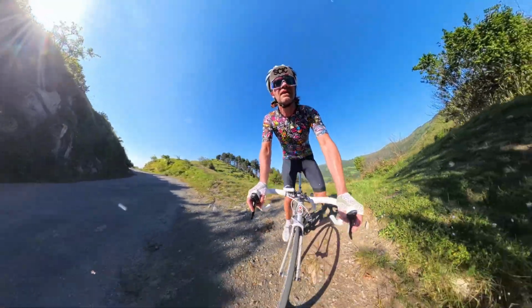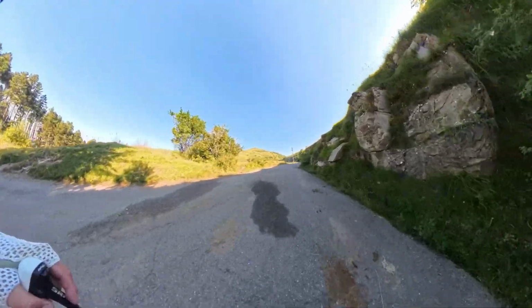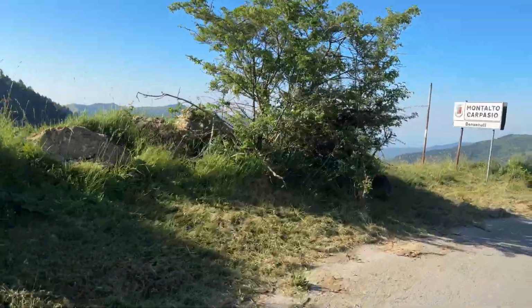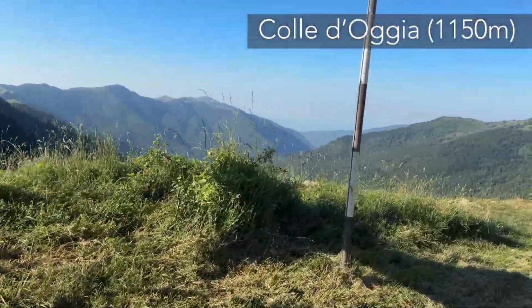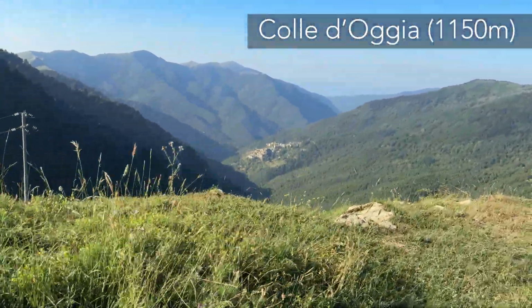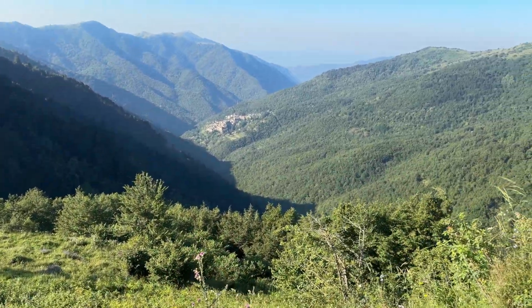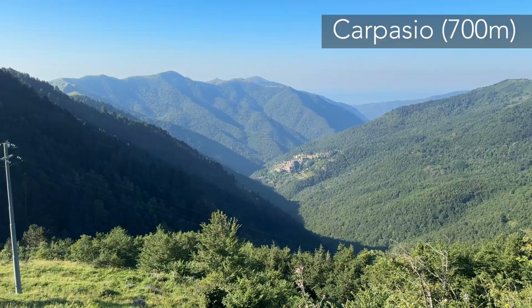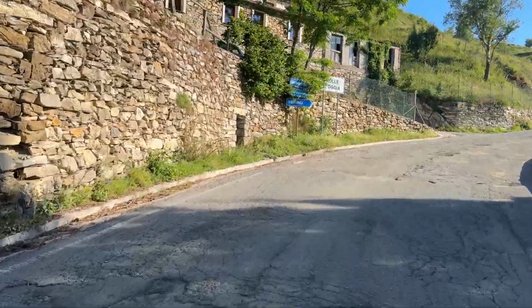We're so high up, we're basically at the tree line now. We roll on for the last little stretch to Colle, then head over to the lookout point to gaze down at the sea. Finally, we have made it to the top of the ridge, where we can look back out over the Mediterranean again. The landscape drops down to the next village, Carpaccio, about 400 meters below. But that's not where we're heading today.